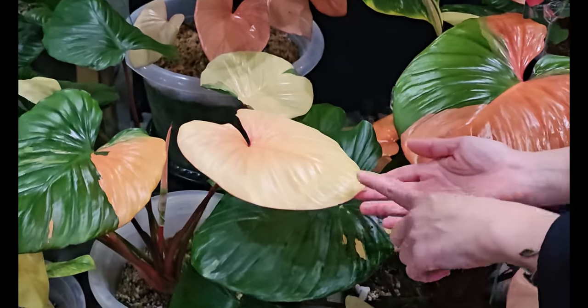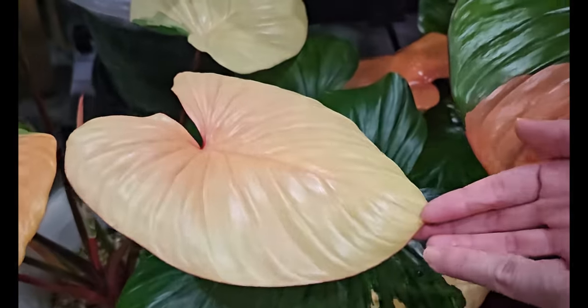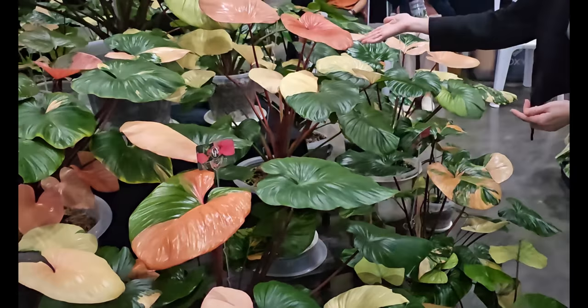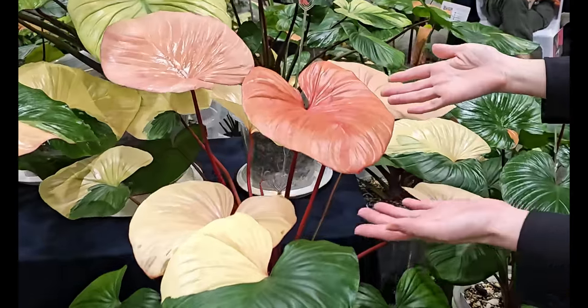I wonder if that could survive on its own. Oh my God, they look as good as flowers, if not better. Look at that.